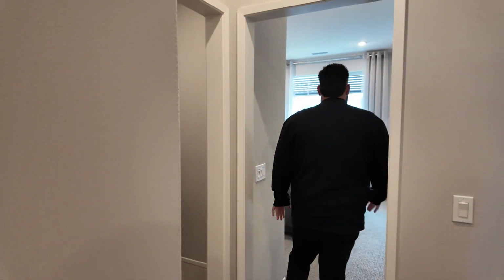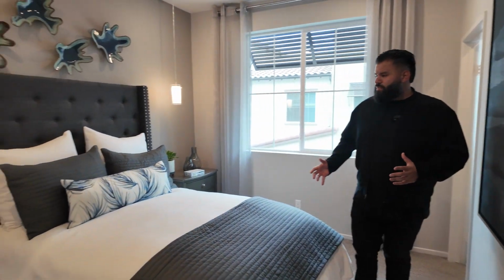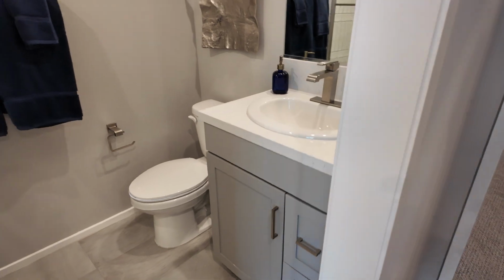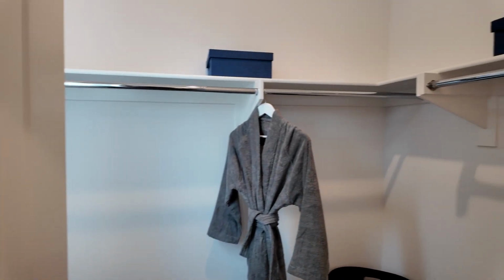So we got 2 bedrooms up here. Now what I like about it is they're each gonna have their own bathroom. So we have a bathroom right here. Good sized bedroom. This is gonna be probably for your favorite child here, since they're gonna have their own bathroom. We got a little bit of closet space over here. People, we know that's important.